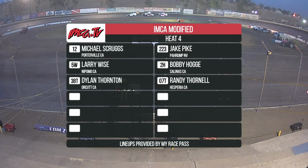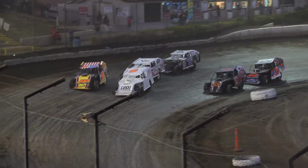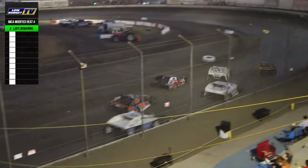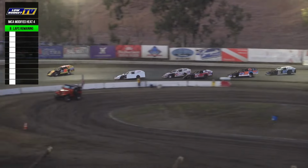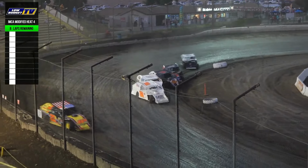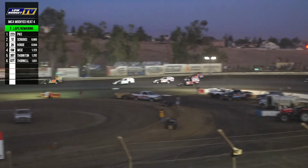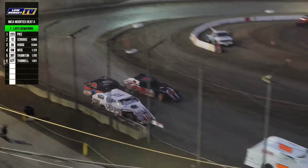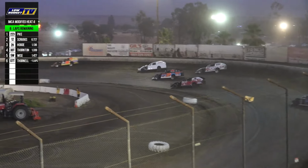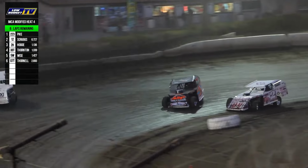Larry Wise, Bobby Hogue, Dylan Thornton, and Randy Thornell, your field for the 4th and final heat race. For the IMCA Modifieds, we go green. Always keep your eyes on that 2H. Bobby Hogue has so many guitars, he's helped springboard bands, garage bands from these Budweiser Nationals. Remember the Eagles? Remember the Rolling Stones? All thanks to Bobby Hogue. Because Bobby don't know how to play guitar, and he knows how to win them. And the 38 T's, Dylan Thornton, IMCA Super Nationals champion this year out of Boone, coming back home to Bakersfield Speedway, a track that he knows oh so well.